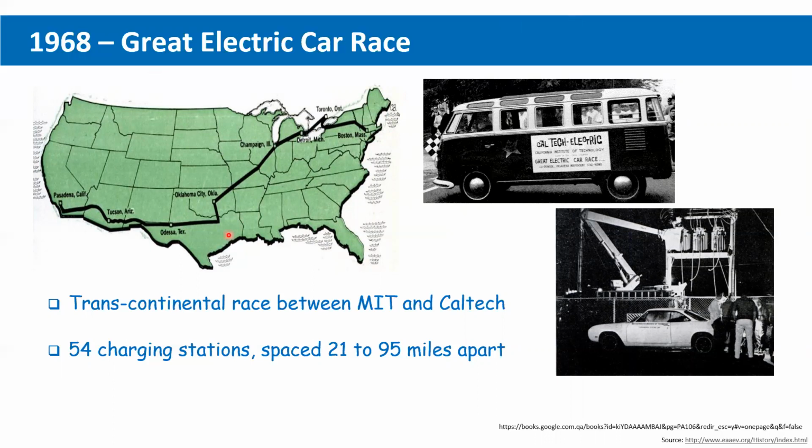A network of 54 charging locations was set up along the route of around 3,300 miles, spaced 21 to 95 miles apart. You can see there were 54 charging stations, and it happened almost 50 years ago, which is quite interesting. You can see the technology they used to charge the batteries through transformers, etc. And you can get more information at this link.